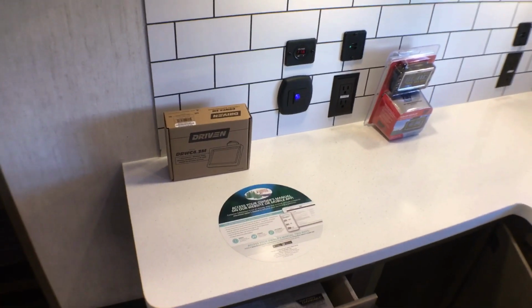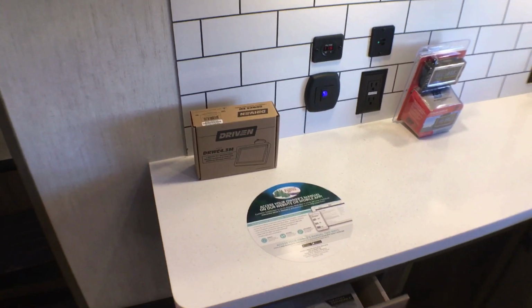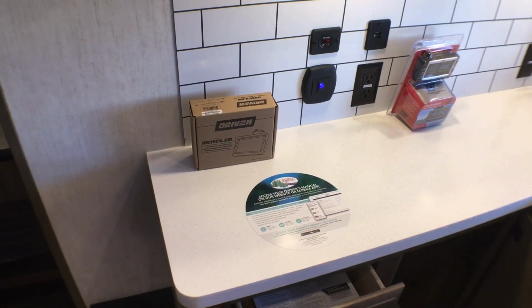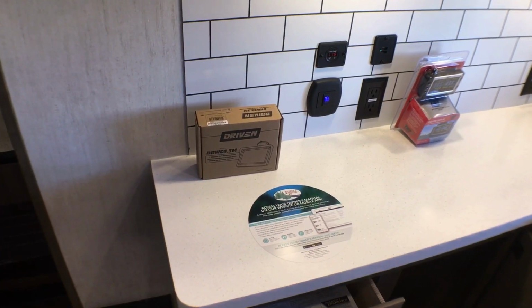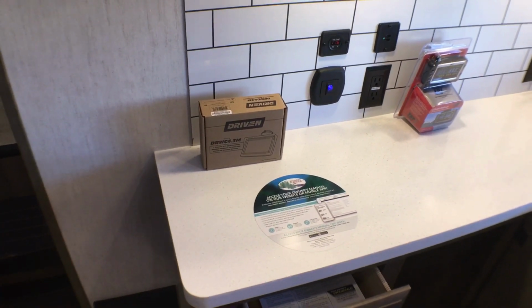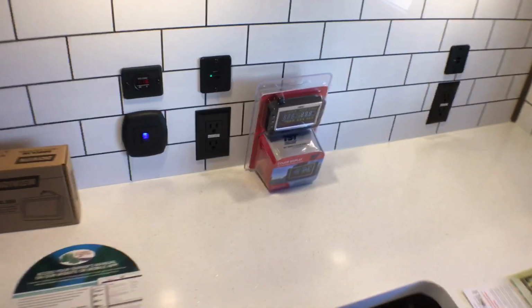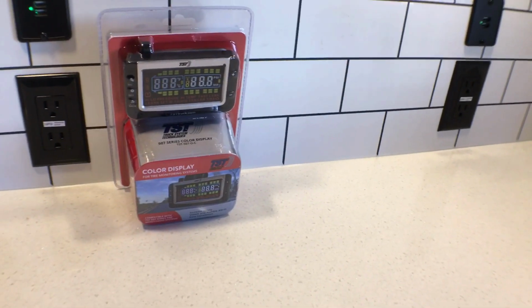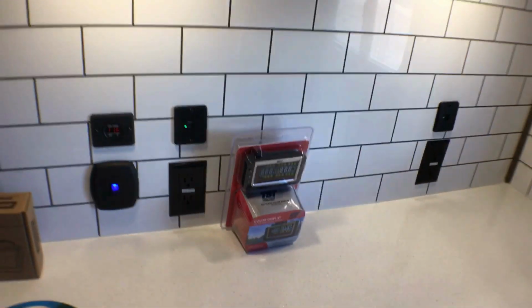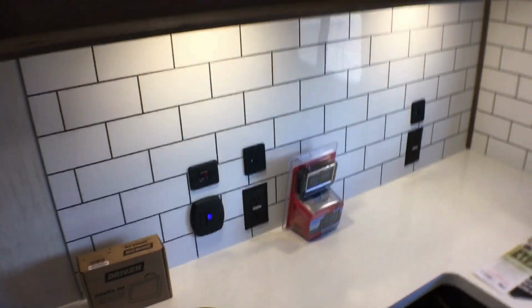This unit does come with a wireless observation camera from the factory as a standard piece of equipment, which is really cool. It just helps you back up and make safer lane changes. And then you also get a tire pressure monitoring system from the factory, which is great. You don't see that on very many other products.